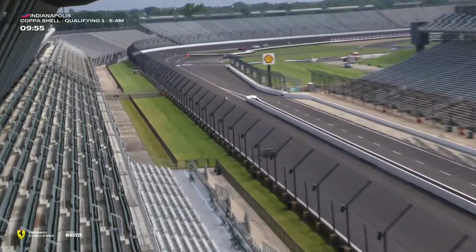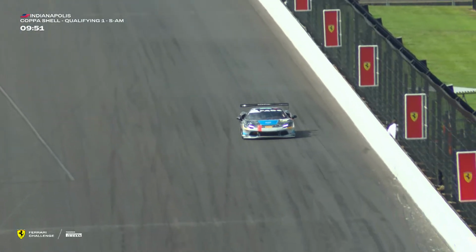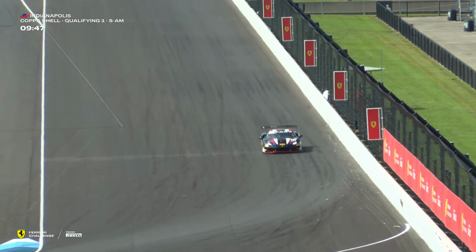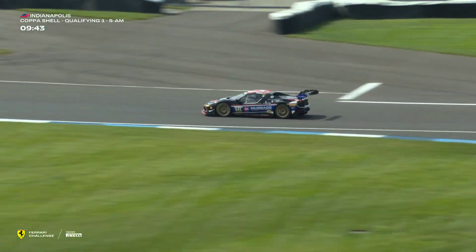You're looking at Gabe Pribb down the front straight, who has not been off the podium all season. 1 win, 2 seconds, 3 thirds, absolutely fantastic performance. Currently in P1 in Coppa Shell Am.